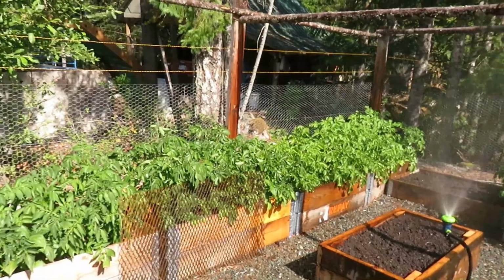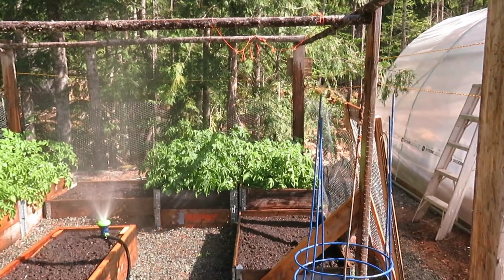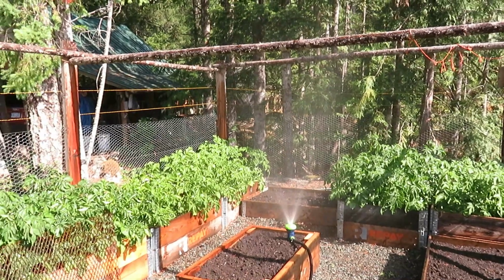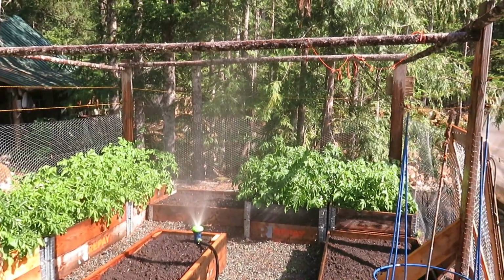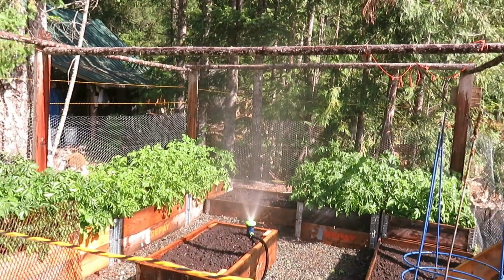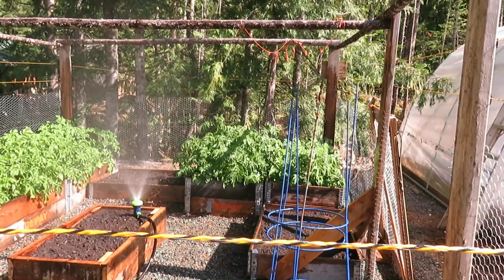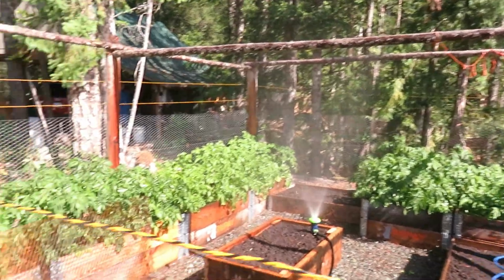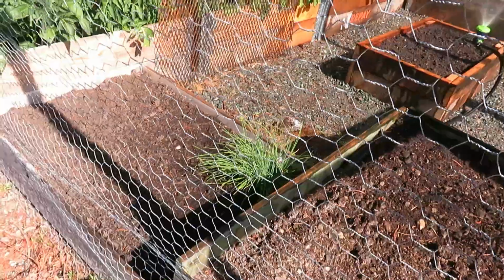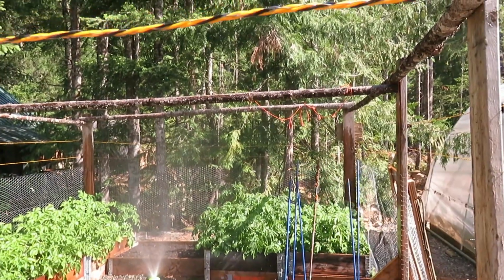So those are all potatoes. I planted them a while ago. They should be ready soon, actually. And I need to plant my onions. I have red and white onions. I have some zucchinis, some yellow zucchinis, and the green zucchinis to come up here. And then I have chives down here. So yeah, I've been super busy up here getting this all ready.